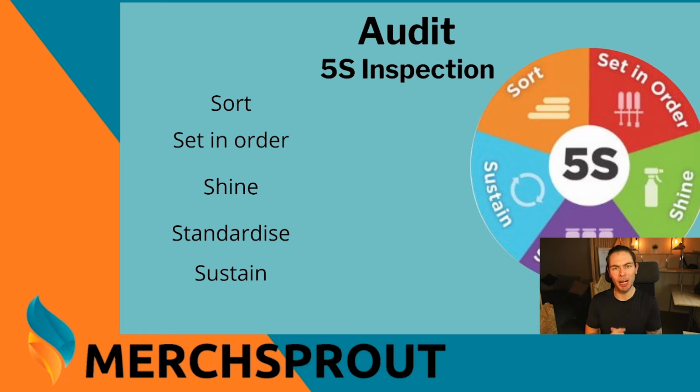Then we have a look at shine. Shine is actually not just polishing. It ranges from actually polishing something all the way up to making sure that everything is clean. So the floor's clean, the scraps are put away, and there's no possibility that scrap products that have been rejected can get back into the production stock. Then standardize. Do they have standards, and are they working to standards? And are the standards able to be visualized enough to get your product out of the factory robustly at the correct quality?